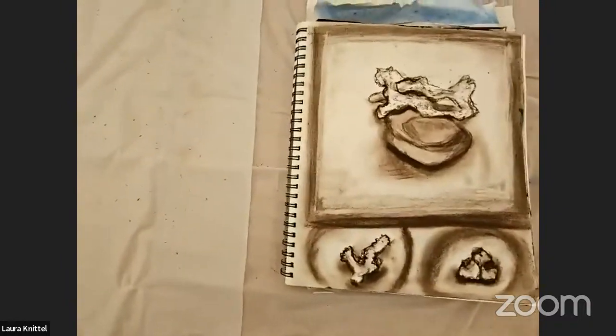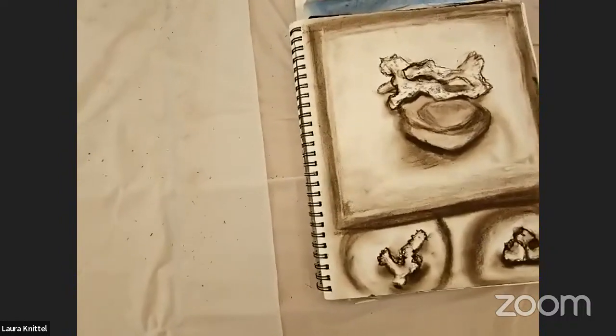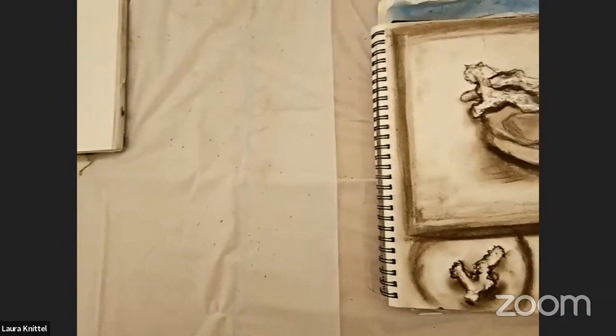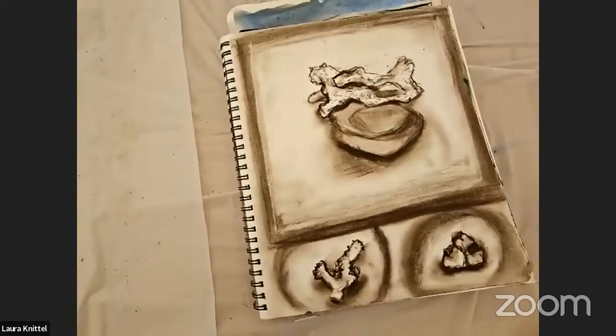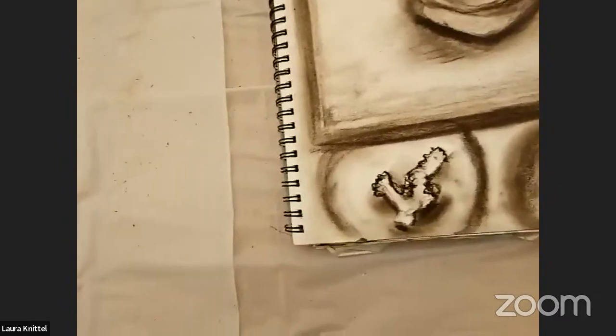Beautiful. Really great use of shading. And I love that you use the sepia charcoal, not the black. Well done. Great texture. Great form. They're beautiful.